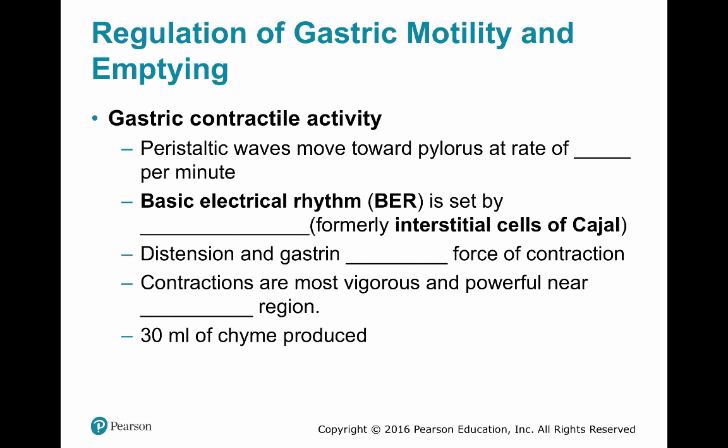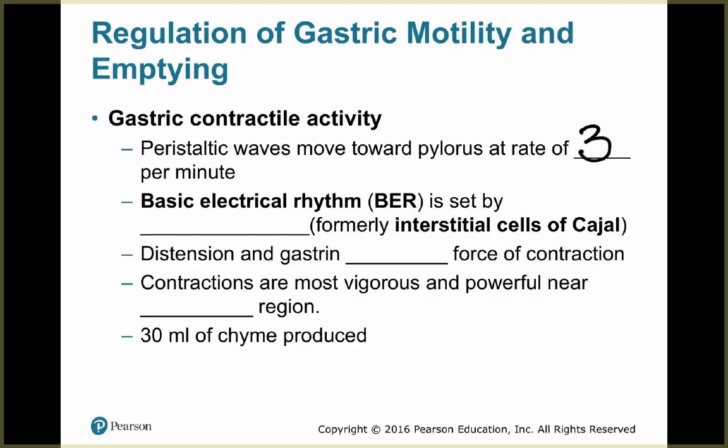How do we allow the motility and the emptying of the food once it gets in there? Well, you have gastric contractile activity. So you have this peristaltic wave that moves towards the pylorus at a rate of 3 per minute. You have what's called a basic electrical rhythm, or BER, set by what are known as enteric pacemaker cells. Think of the same idea as the heart, which could contract on its own because it had its own pacemaker cells. So the stomach does as well. They're linked by gap junctions, so the entire muscular layer contracts together.